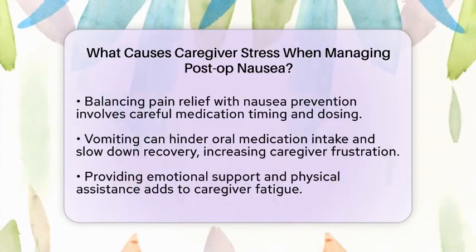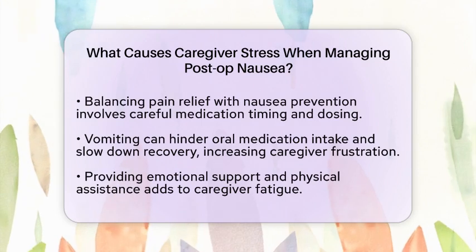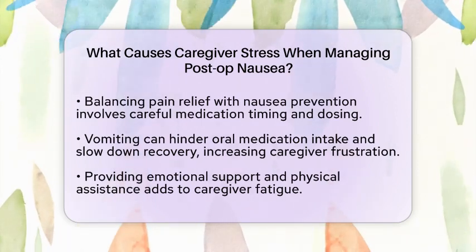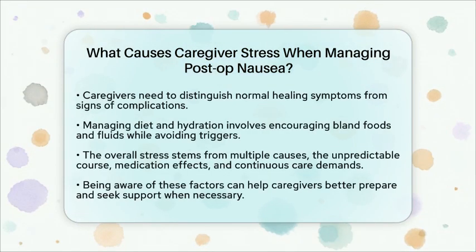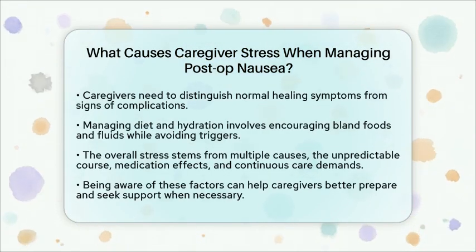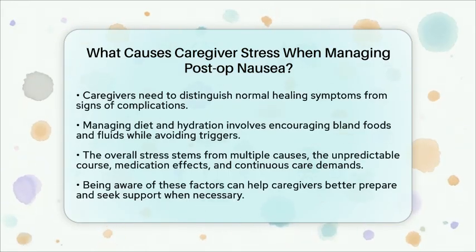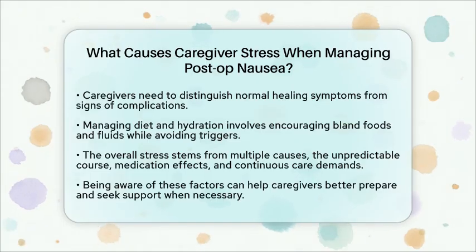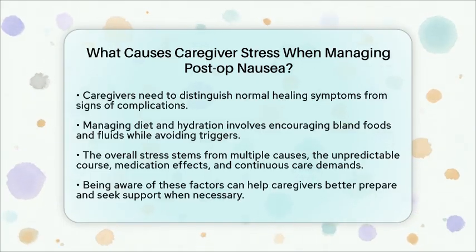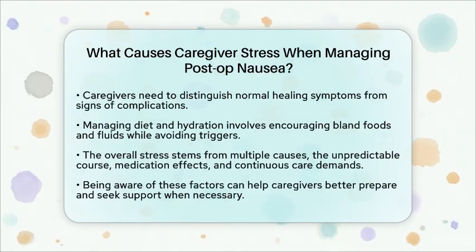Caregivers must also know when nausea is just part of normal healing versus a sign of complications like infection or bowel blockage. This requires vigilance and quick decisions, which can be stressful. Managing diet and hydration is another challenge. Caregivers often need to encourage small, bland meals and plenty of fluids while avoiding foods or smells that trigger nausea. Coordinating all these tasks along with other recovery needs adds to the workload.